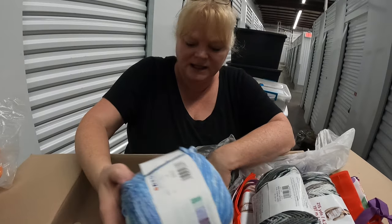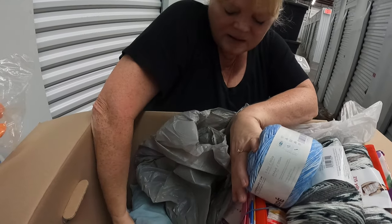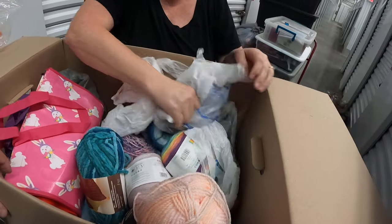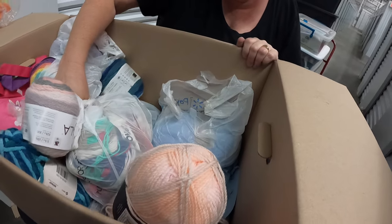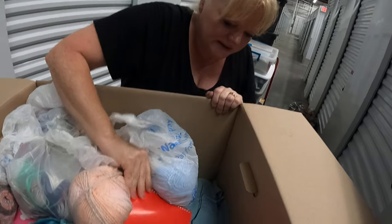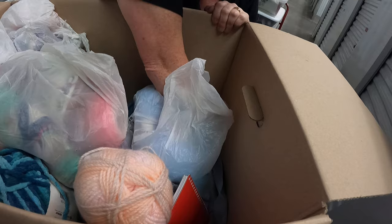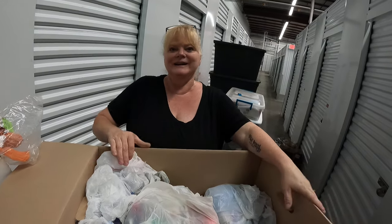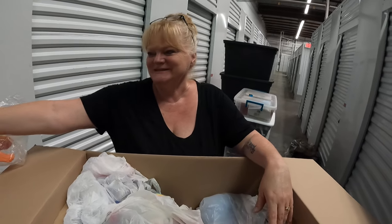Ooh. Here's some more of this kind. Oh no, is that pillows? Oh, yuck. I don't want pillows at the bottom of the last box. Okay. We want more yarn. We got yarn. Yep, they're just pillows at the very, very bottom. But that's okay because you know why? We got yarn. A lot of yarn. And rock and roll.